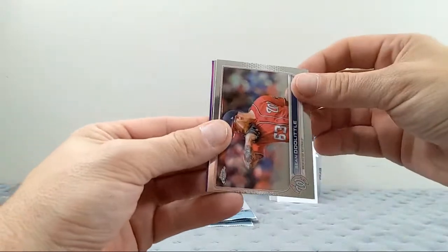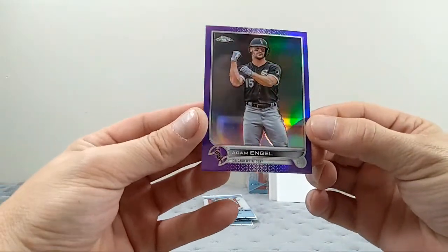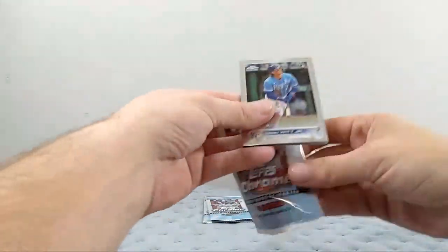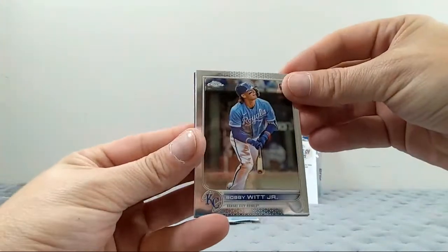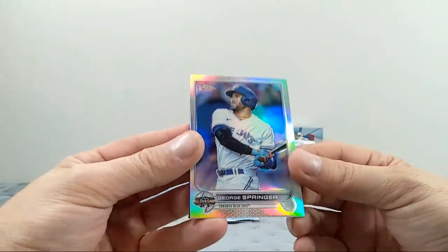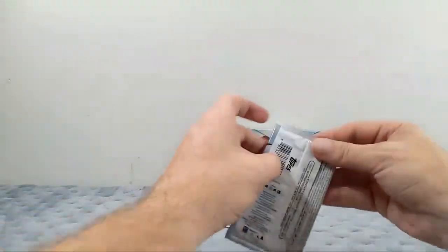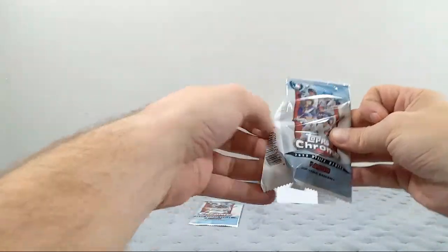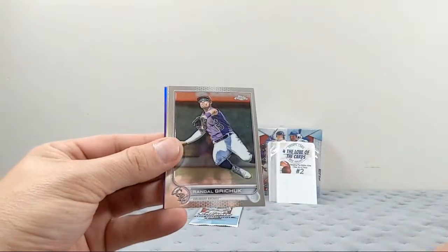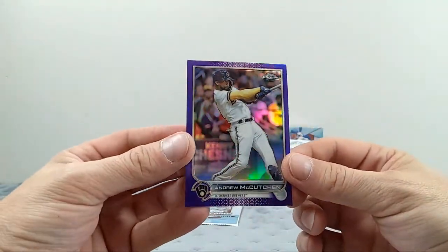And we got Correa, Sean Doolittle, Nico Goodrum, Adam Engel for the White Sox. Hey, nice Bobby Witt. There you go, Royals. Bobby Witt Jr., rookie. Mike Clevenger, George Springer, Toronto Silver All-Star Refractor, Michael Pineda, purple. More Suzuki for them Cubbies. Hit a lot of Suzuki here tonight. Grichuk, Austin Nola, Andrew McCutchen.